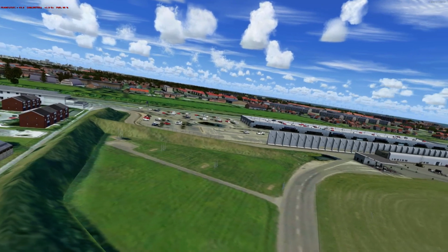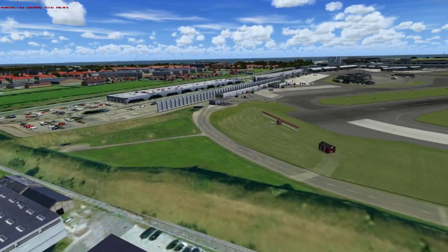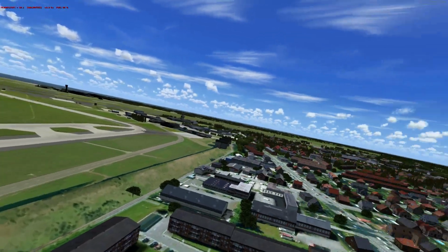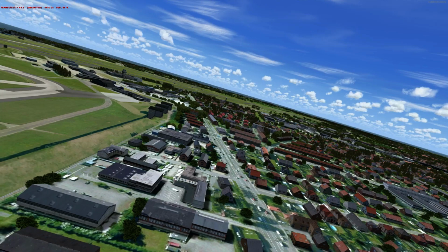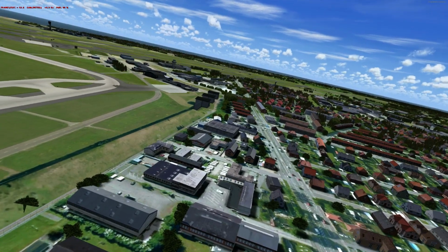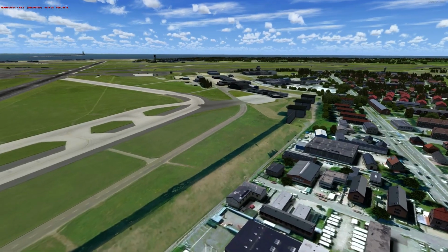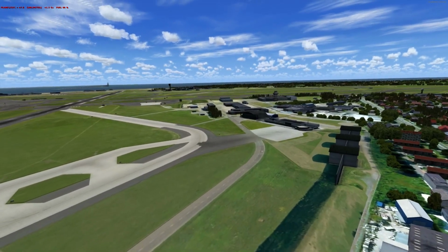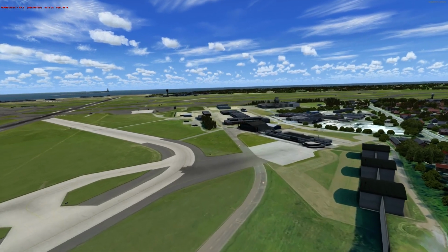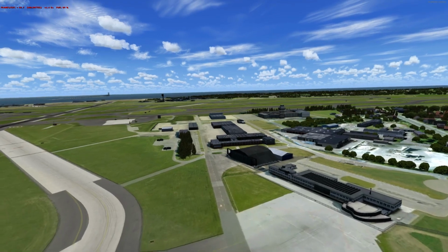Looks like we have the approach area here. And I think, what should I do first? Oh, lost control. I'm trying to decide if I should change the seasonal variation first or think of the night lighting first. I think I want to look at the night lighting. Just taking a look at some of the logistics areas around the airport here.